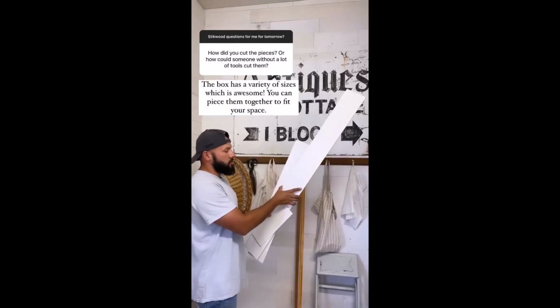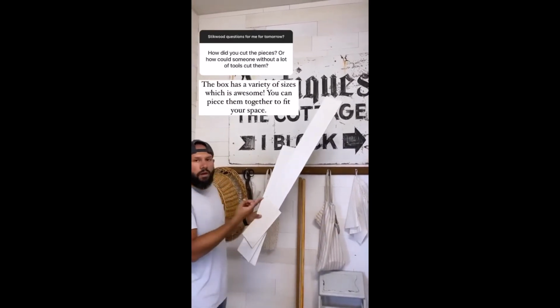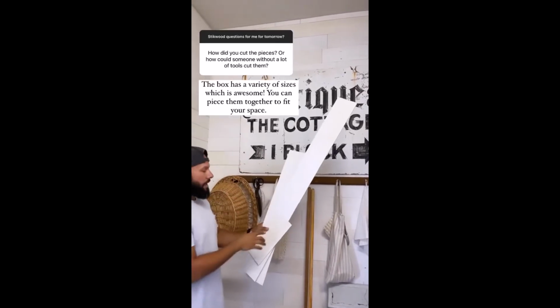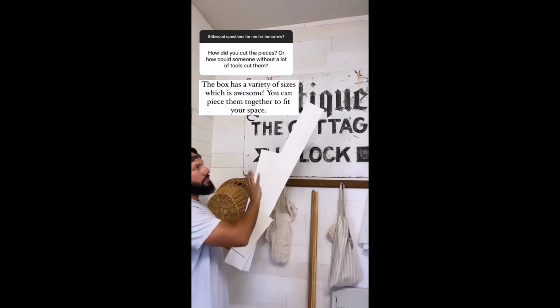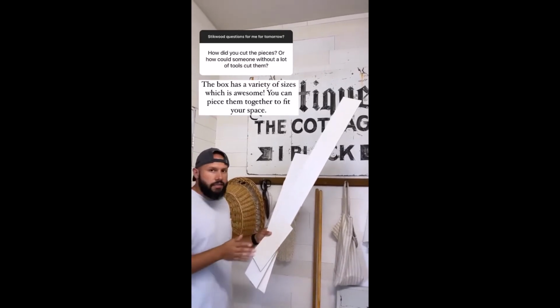In the box, there's just a variety of different sizes. So really we only had to cut one, and that was just to fit it into the last spot. They come in different varieties, so you can figure out what works best. To cut it, I used the miter saw, but if you don't have a miter saw, any hand saw will do.